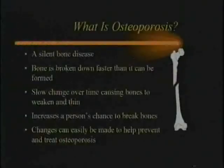What is osteoporosis? It's a silent disease much like high blood pressure or high cholesterol. You cannot feel the bones becoming weaker. Many people don't know that they have osteoporosis until they break a bone, and then it's necessary to treat aggressively. Osteoporosis occurs when the breakdown of bone occurs faster than bone formation, making these bones easy to break or fracture. The osteoporosis bone change is a slow process and occurs over years.